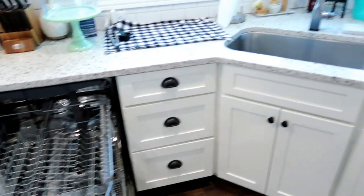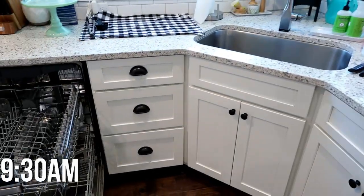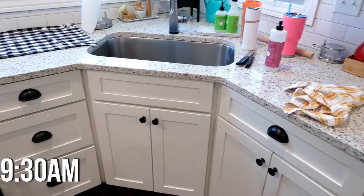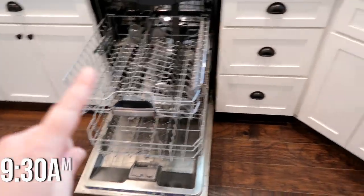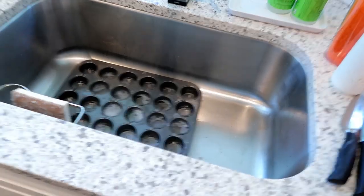All right, so Connor is out playing. We have a little pool set up in the driveway because our town pool is closed this year, but it's 9:30 now and I emptied the dishwasher. I have some dishes that I need to hand wash, so I'm gonna go ahead and do that quick.